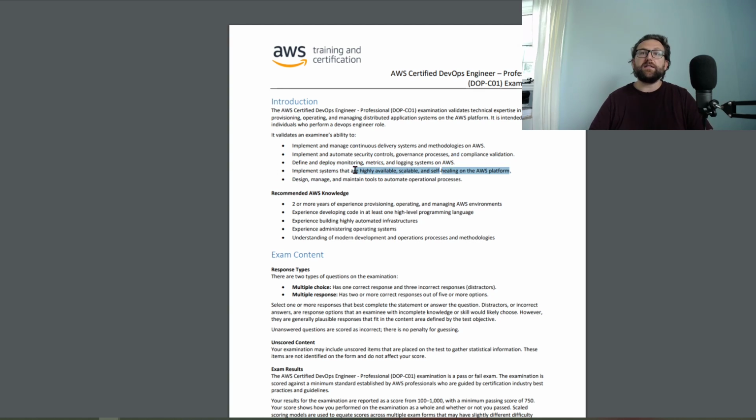Highly available, highly scalable, self-healing applications on the AWS platform. Again, that's the basics. Whether you're coming as a developer or a SysOps engineer or even a Solutions Architect Associate, you should be able to understand that. And designing and maintaining tools to automate operational processes. Here again, Systems Manager, OpsWorks, CloudFormation, Elastic Beanstalk.